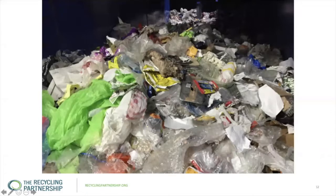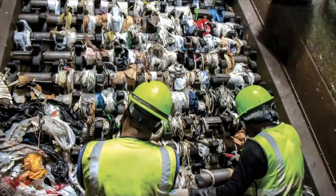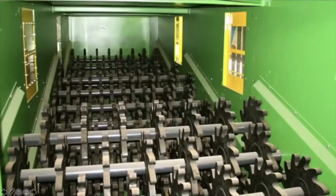So facilities across the country are facing issues with plastic film, bags, and flexible packaging, due to a change in how material packaging is being produced, but also because we have not done the greatest job of having good, streamlined quality education. This is a star screen at a MRF, and it is common across the nation to find star screens filled with plastic film. And as you know, these are a hazard in the facility. We really want to strive to see the program clean, so that we see a star screen like this. This is like the mecca of what we would want to see happen in a MRF, right?